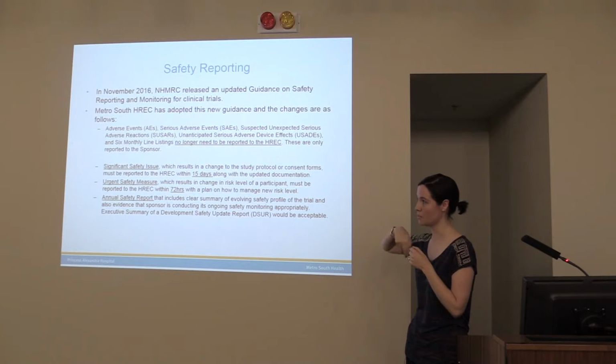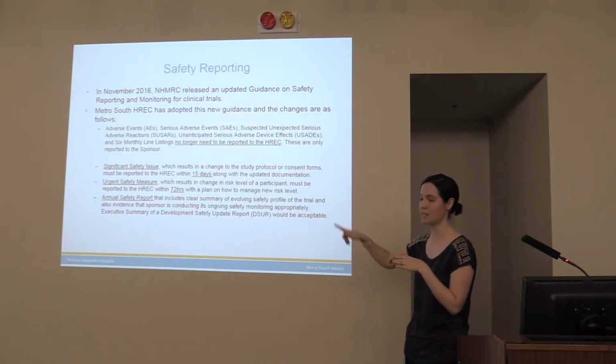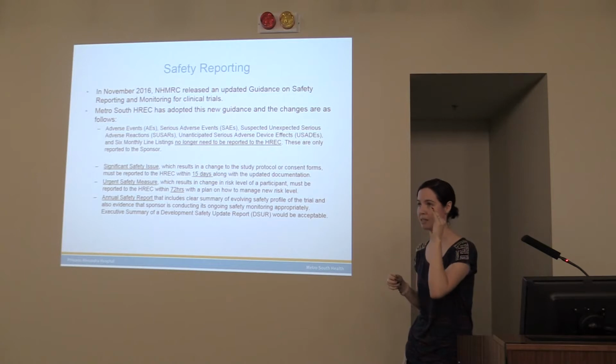If because of this safety measure, subsequent changes need to be made to the protocol, which with a big trial can take a while for that to happen, that's fine. But you just need to notify the HREC within 72 hours that this has occurred, and this is what you're looking at doing. And they also ask for an annual safety report, which is a bit different from the normal annual report.